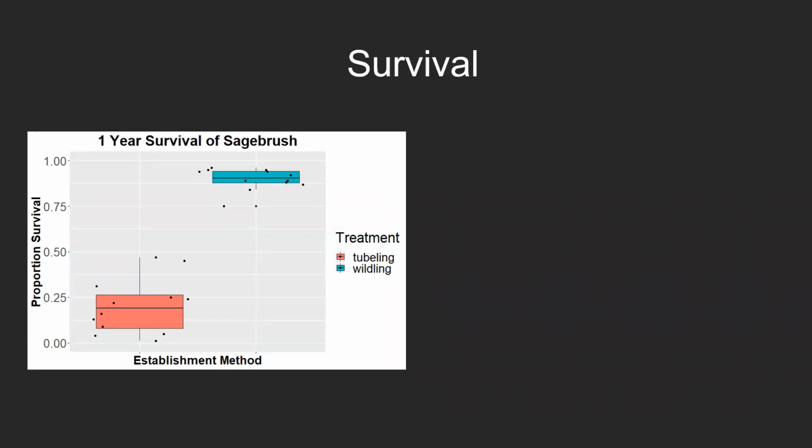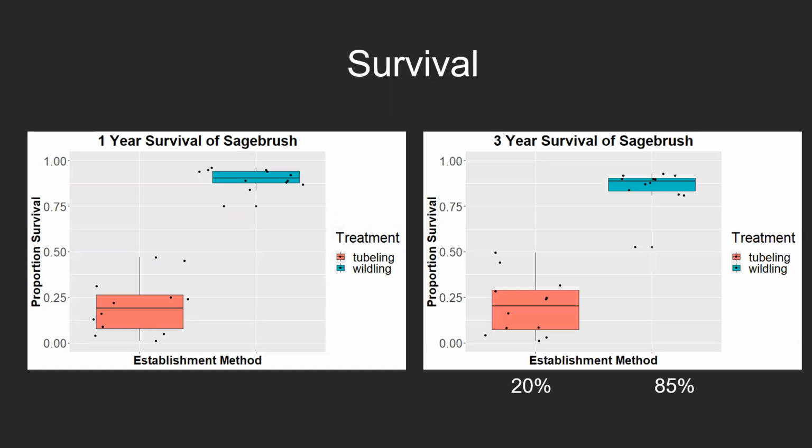And so then we went back 3 years post-planting, and I had to look at this to make sure that I hadn't messed up and used the same data, and not analyzed the correct data. But I did it right. You can see that if you survived that first year, for the most part, you were surviving till year 3. And so we had 85% survival of those wildlings.